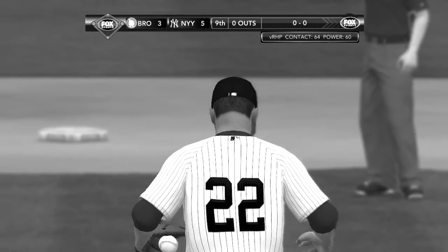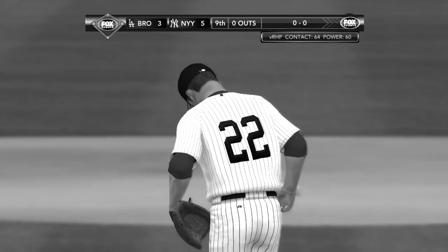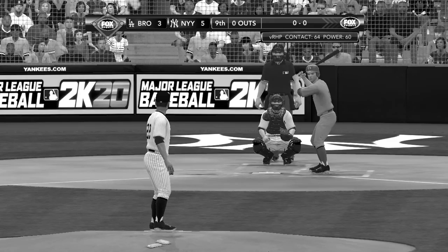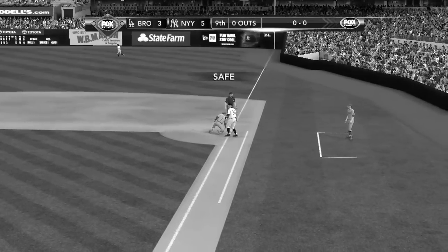Cox up now. Not a bad outing. 1 for 3, stepping in against Reynolds. Well, I saw the breaking ball last time up and didn't seem to hesitate putting a good swing on it and getting a hit. He's got to consider maybe going a different approach right here and saving the breaking ball for later in the game. And he dives back safely.